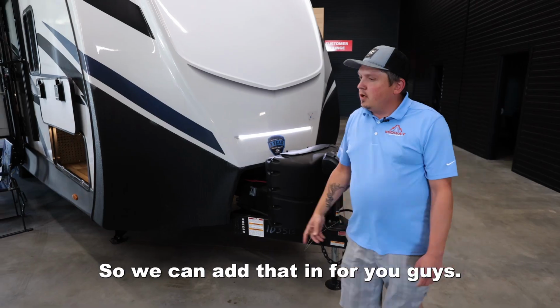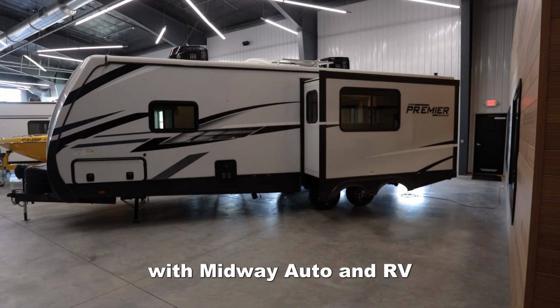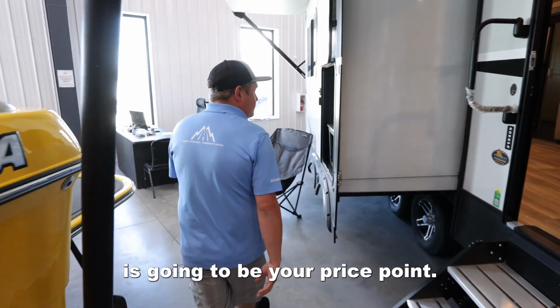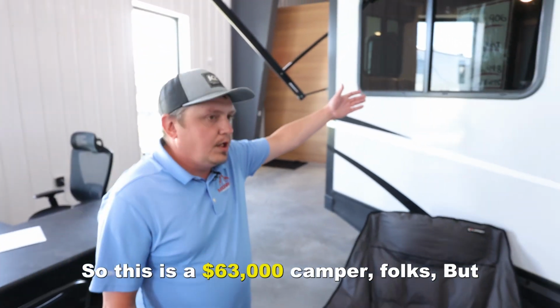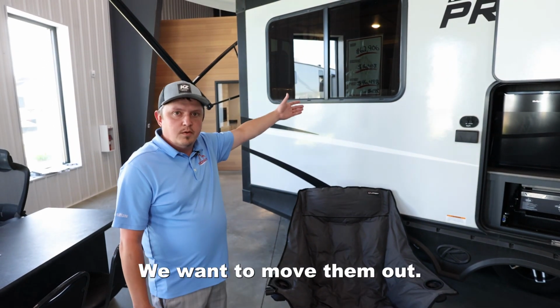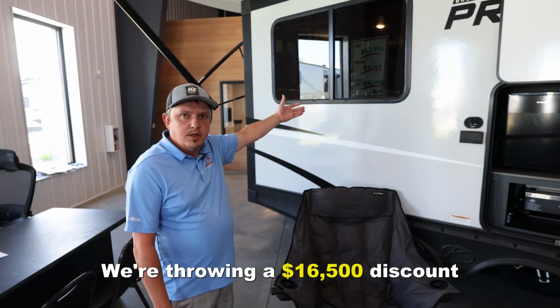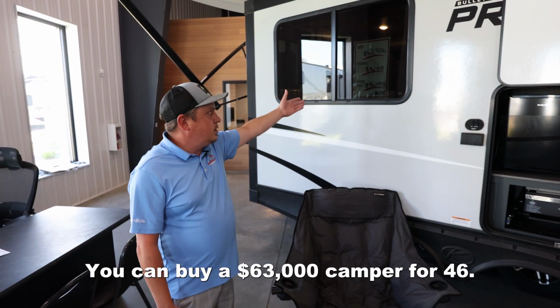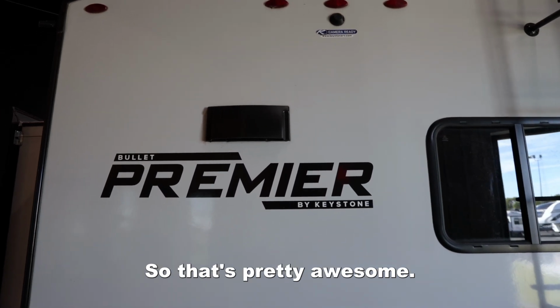Best thing about these campers right now with Midway Auto and RV is going to be your price point. So this is a $63,000 camper, folks, but we need to get rid of them. We want to move them out. We got to make room for the new inventory. We're throwing a $16,500 discount on this camper. You can buy a $63,000 camper for $46,000, so that's pretty awesome.